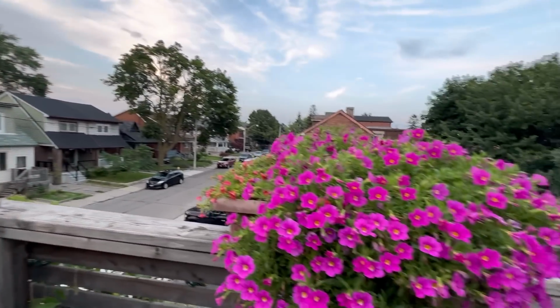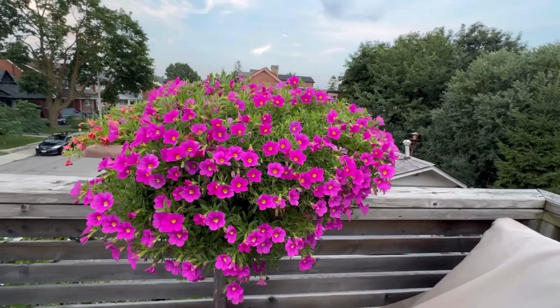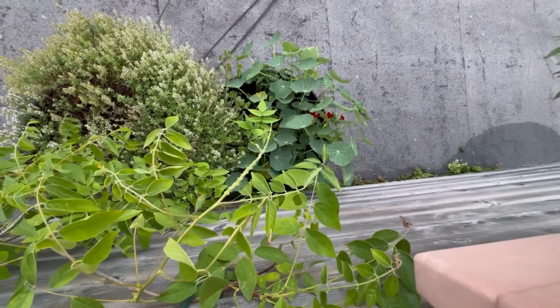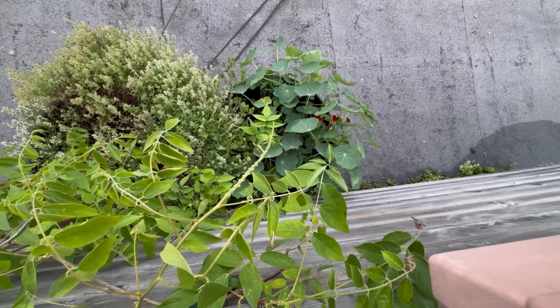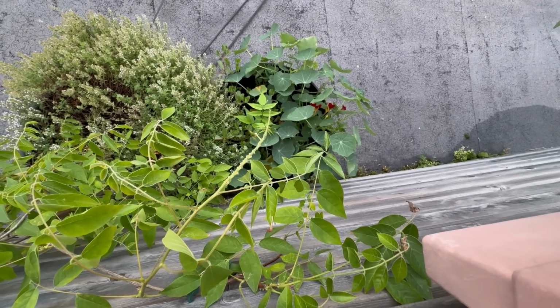Just having a quick coffee. And she's gigantic. We'll go over and see how the wisteria is doing. She's doing good. And I planted nasturtiums down there, and they're doing good too. They're red, so I'm definitely gonna have to collect the seeds from them.